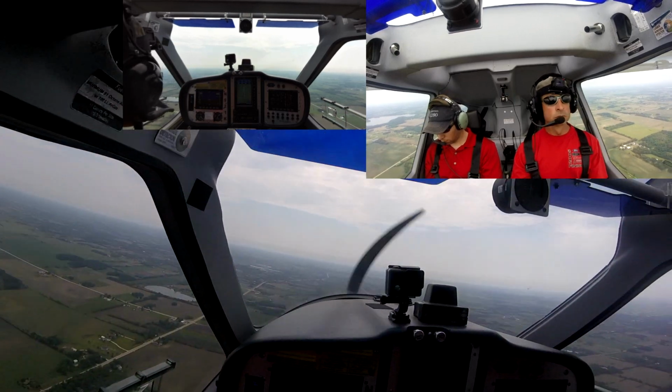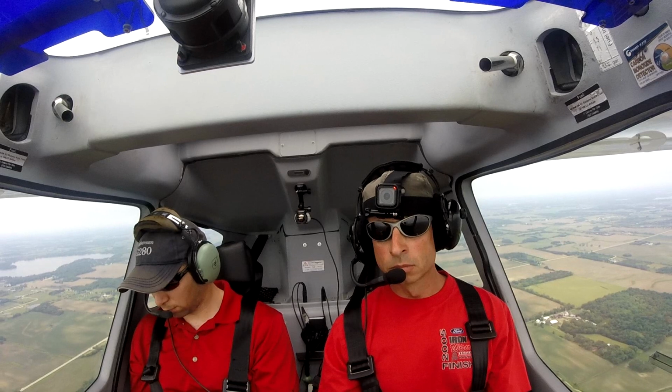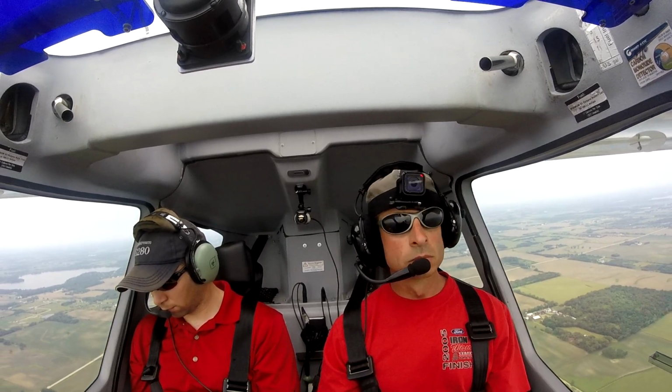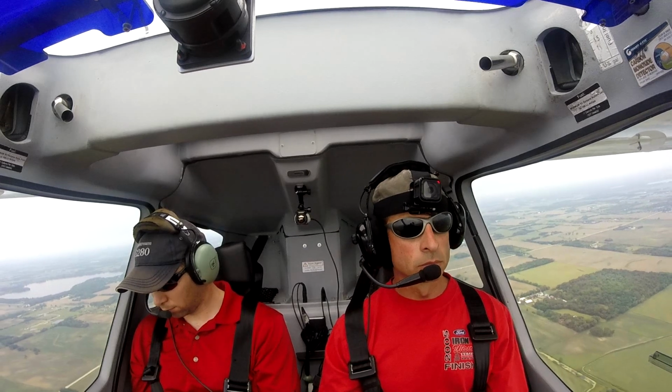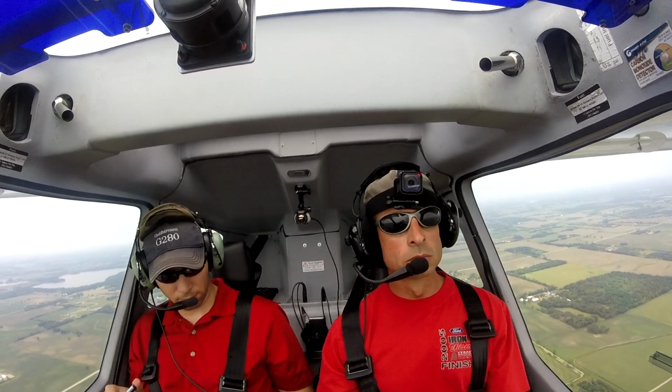Call traffic, Cessna 82 Hotel, left base. Correction, traffic 78, double pump flight to the west, going to go over the top for 4.